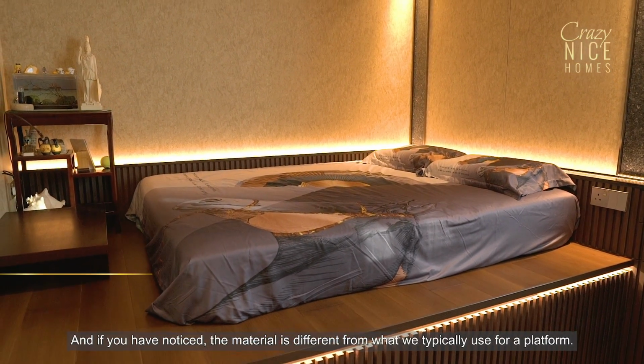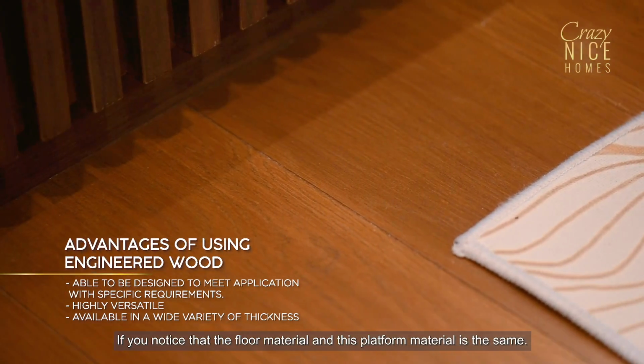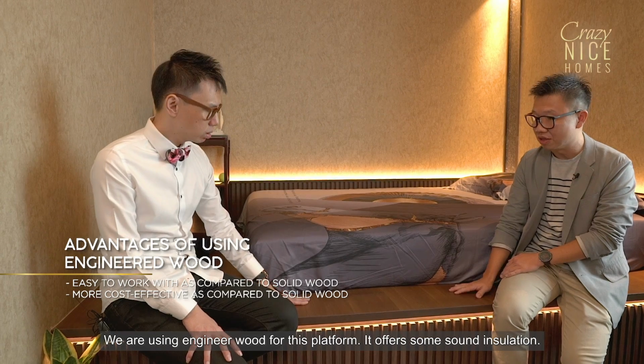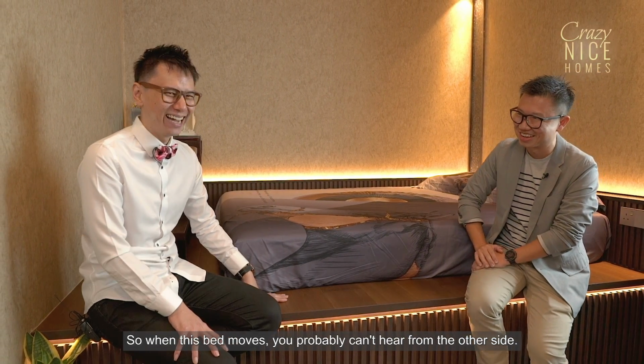And if you have noticed, the material is different from what we typically use for a platform. If you notice that the floor material and this platform material is the same, we're using engineered wood for this platform. Okay. It offers some sound insulation. Oh. So when this bed does move, you probably can't hear it from the other side.